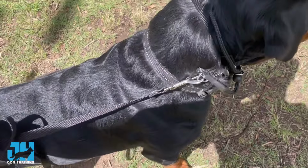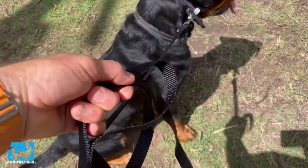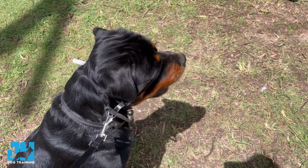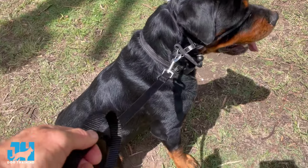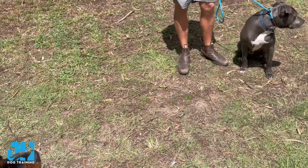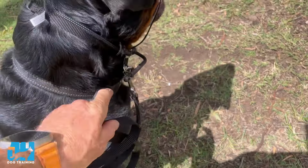Okay, sit. Good. They're not going to meet. Hands relaxed. I wouldn't stand like that, but I'm just trying to show you that with this, it takes so much power away. He's a big, strong Rottweiler. So this here just limits a lot of his power. It's a good little tool. That was much easier. Sorry, buddy. He slipped up a bit high there. Good.